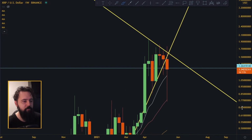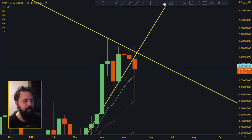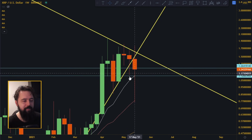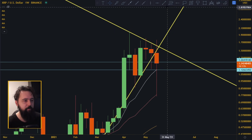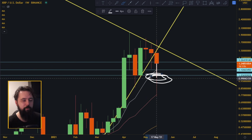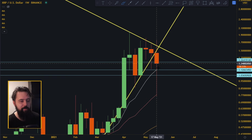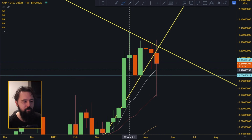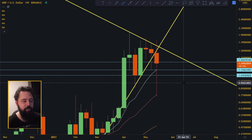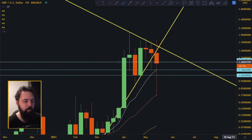Let's go to the weekly time frame and see that we have actually managed to hold the 20 moving average on the weekly, which is very important. Also, we managed to hold 1.03. Now if on the weekly chart we fall back below 1.03, that would be terrible. That's not a good sign, because then you get a low and then a lower low, and that's bearish momentum, right? And we don't want any of that.